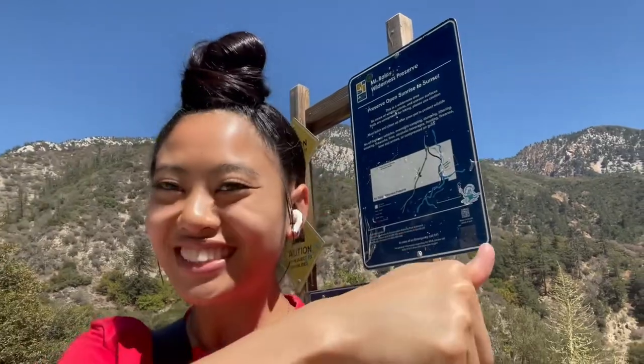So we're here at another hiking trail, also known as the Standard Canyon Trail, and also called Mount Baldy, and also called the Baldy Side. As you can see, this is the view so far, but let's get to it and see the other view. So let's go.